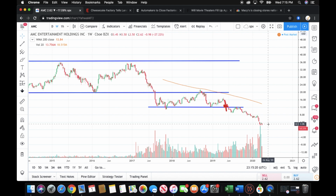But I am hedged, right? And you can hedge in many ways, and I've spoken about them before. I'll link that hedge article, so make sure to read it. If you have long positions that you want to hold on for the longer term, what I'm doing is hedging. So enough of that.